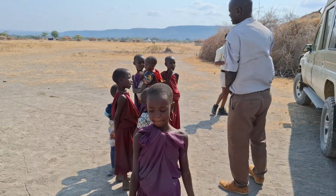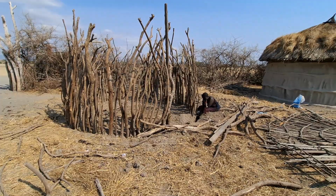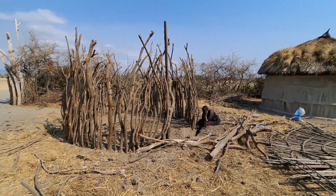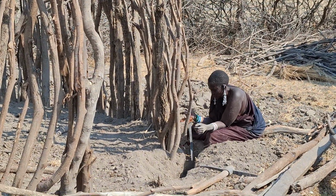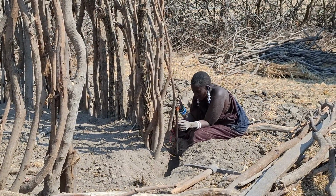So we reached the local Maasai village, and here we saw this woman constructing the house using her hands and some instruments, and she was doing it beautifully. It was a big task actually, but she was doing it alone.